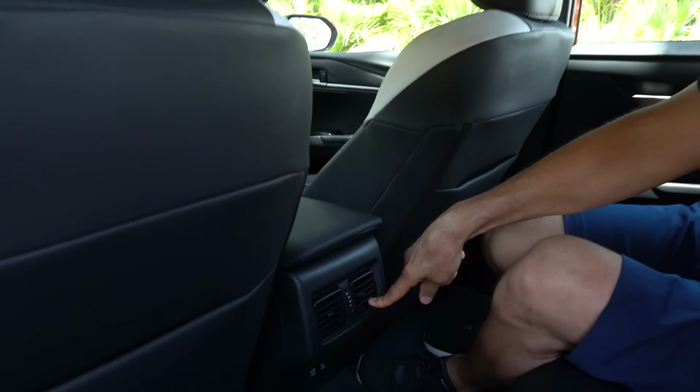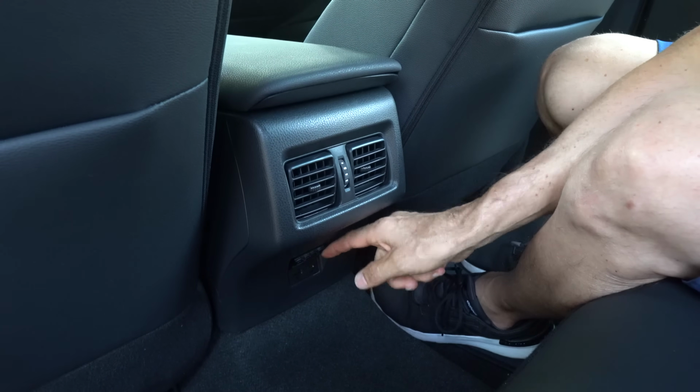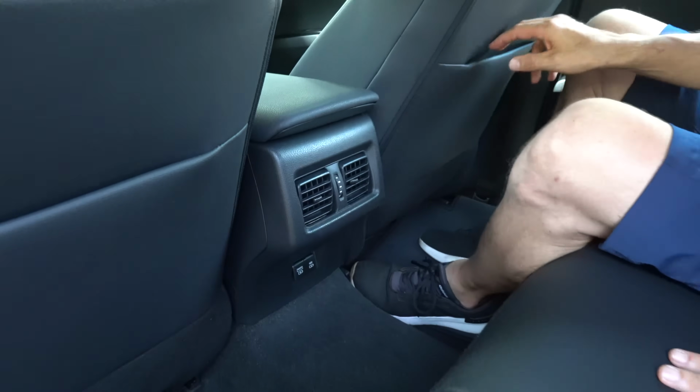You do have rear AC vents, which are nice, and they give you a combo deal of a USB-A and a USB-C. I have my own pocket here.